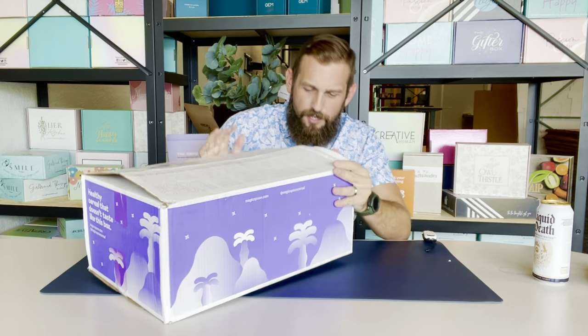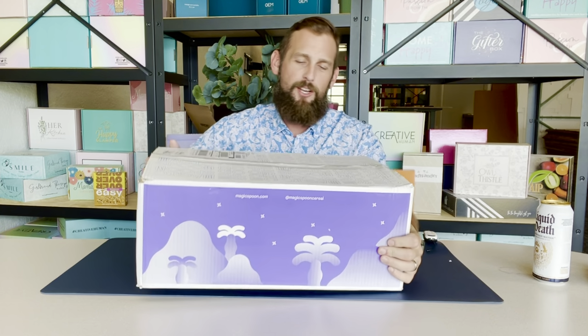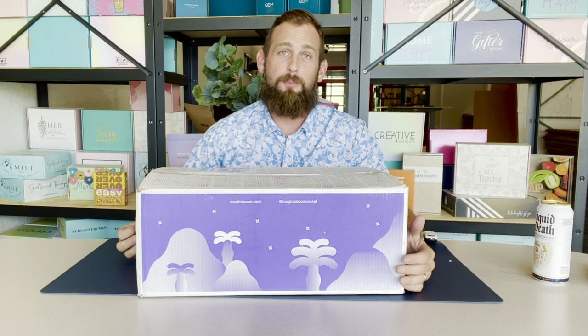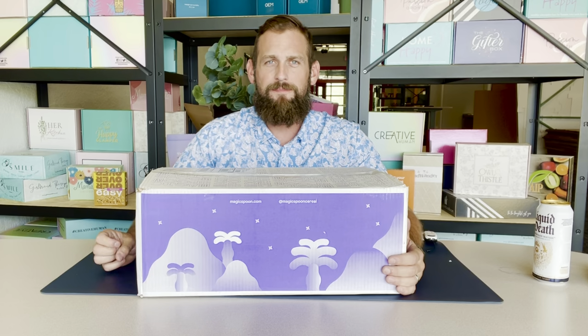Ooh, interesting. I can smell this. It smells like Fruit Loops. I don't normally sniff boxes, but when I do, I want to smell Fruit Loops. Shake test, 5 out of 5 flutes.